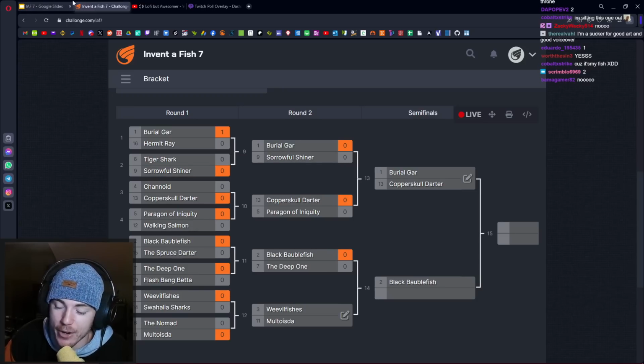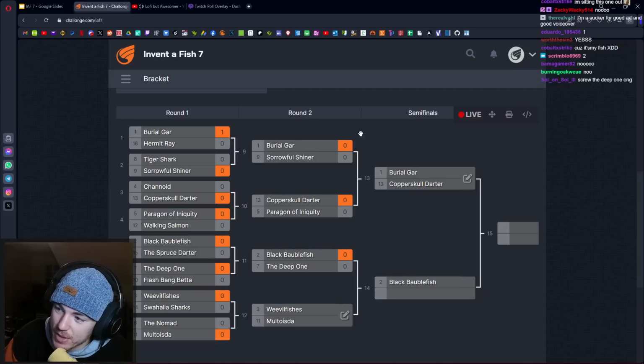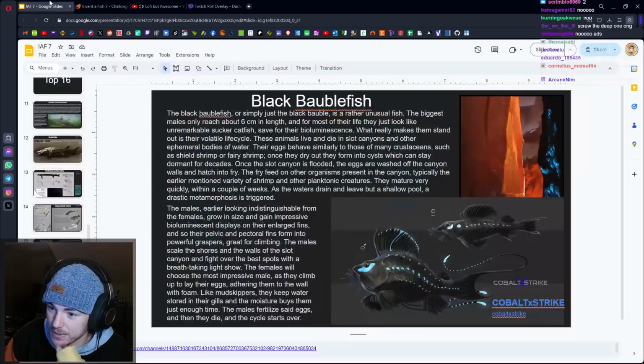All right, our final round here. Bit of a powerhouse matchup. We've got some really good submissions in the top 4. We've got to determine the last one, and that is the Weevil Fishes versus Multoisda.